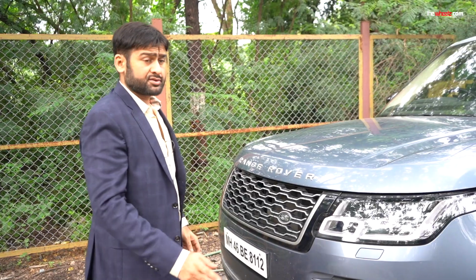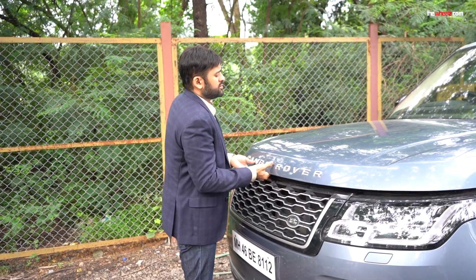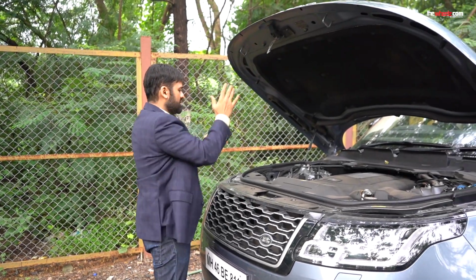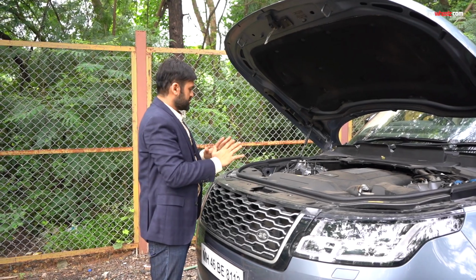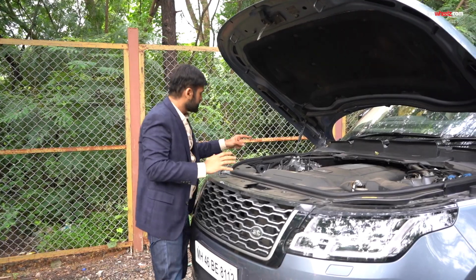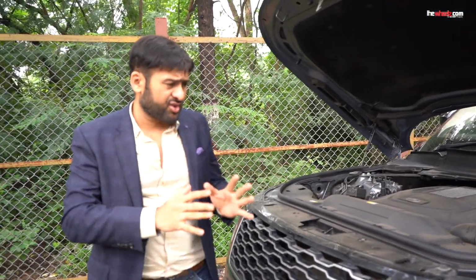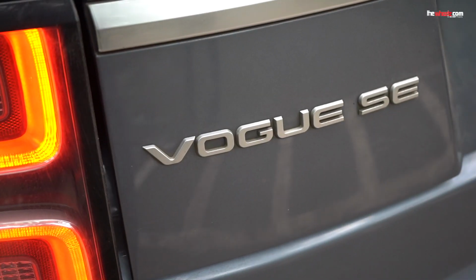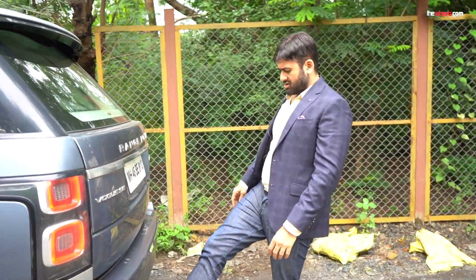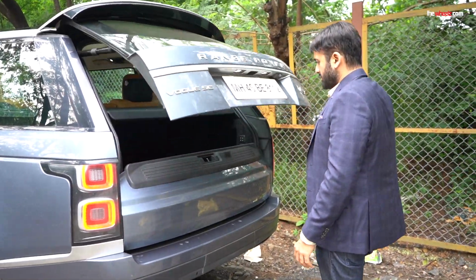This is the bonnet. You press this here, and let me show you the engine. Yeah, every time you have to fiddle around, but it's okay. What you see here is a massive engine. It's taken the entire space. It's got the aluminum body here, and this is a 3-litre engine. Let me try the boot. No, doesn't work here. So it's very standard.